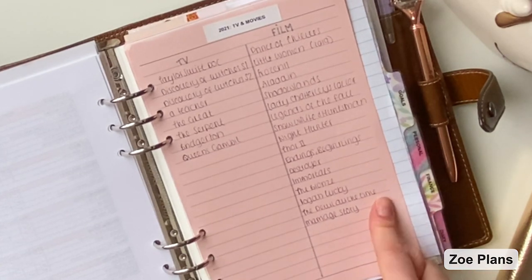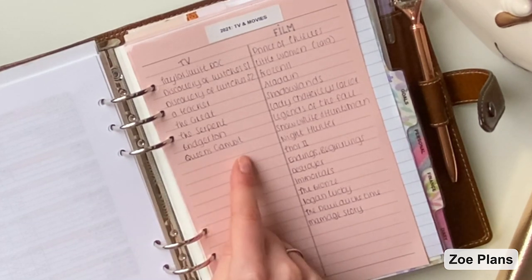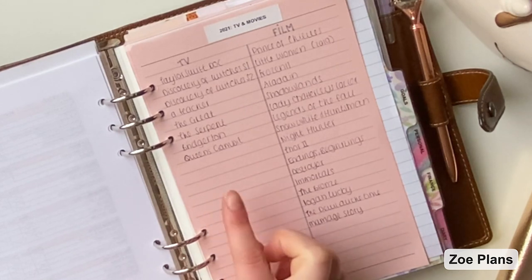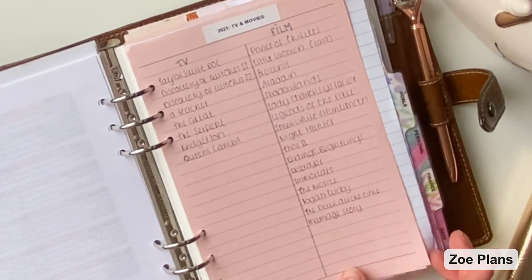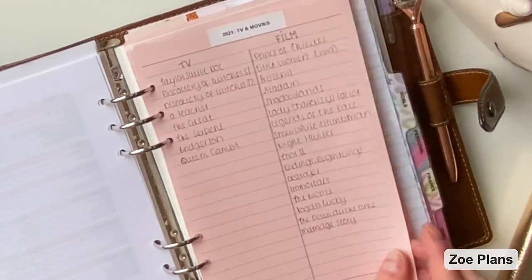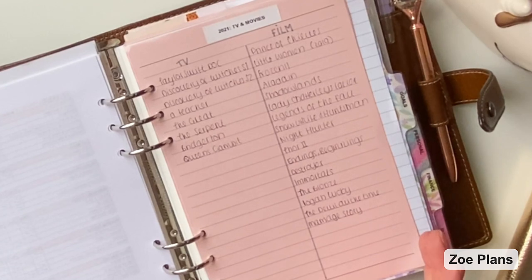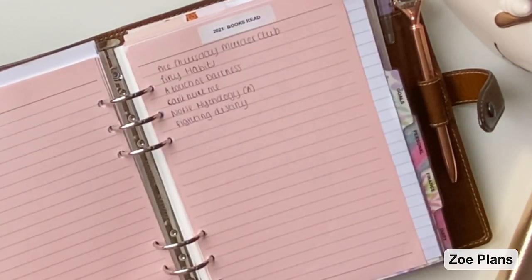The Devil All the Time, great cast. I'm currently watching The Crown and WandaVision, so hopefully they will be on there soon. Although The Crown is a real slow burner, and if I'm honest, I don't know if I'm going to continue with it, but it's easy to watch. Oh my gosh, and Once Upon a Time. I feel like The Crown and Once Upon a Time are really chunky series to be watching. So yeah, taking my time with those. Anyway, I'm going to skip over that one.